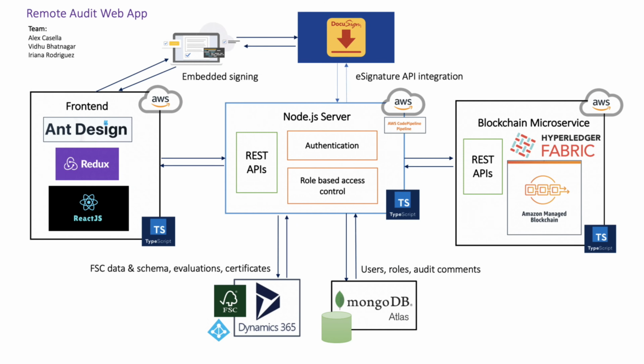Our project has 3 components: front-end UI, backend server, and a blockchain microservice. We've written the entire stack in TypeScript. Our front-end UI is built with React and Redux. Our backend server is built with Node and Express. The server stores FSC data, auditor evaluations, and certificates to Microsoft Dynamics. Evaluations and certificates follow the required FSC schema.